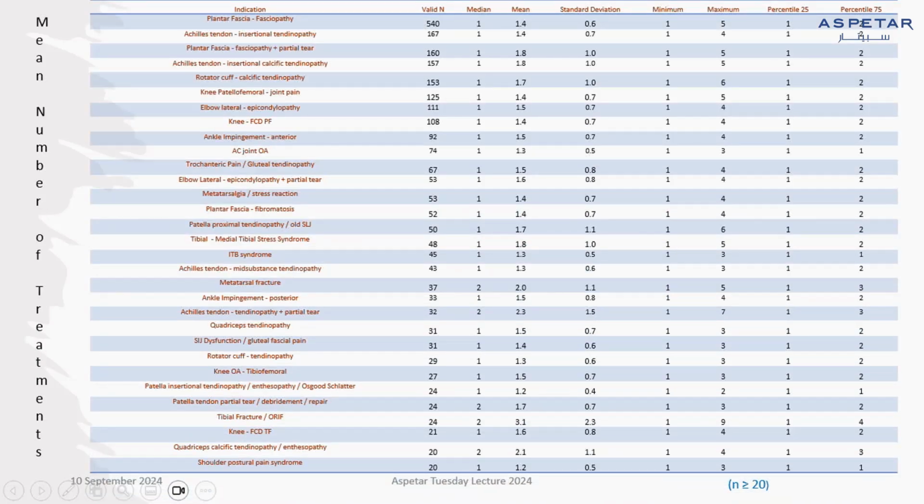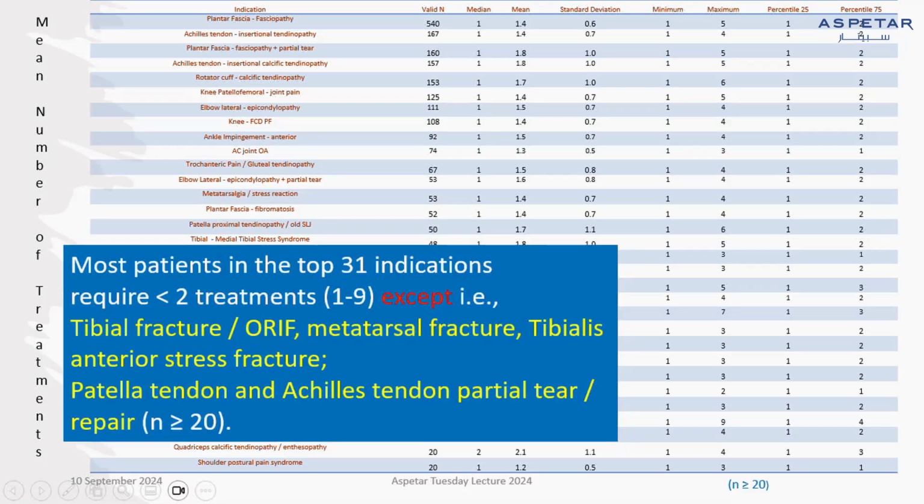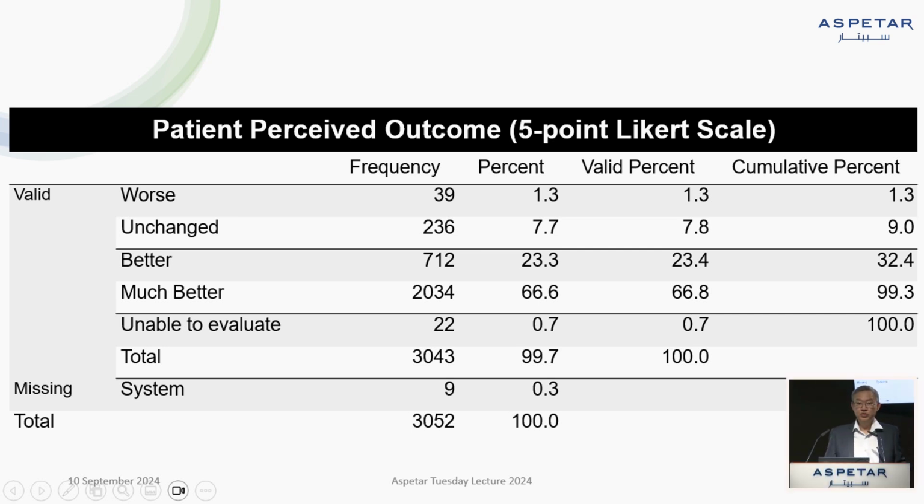Okay, so we know from this data that all your patients need less than 2 treatment sessions if you know how to treat them. So they don't need too many. But this is just a mean. Some of them go right up to 6 treatments. So I can tell you, up to today, 90% of our patients do better or much better. That's a very high value.